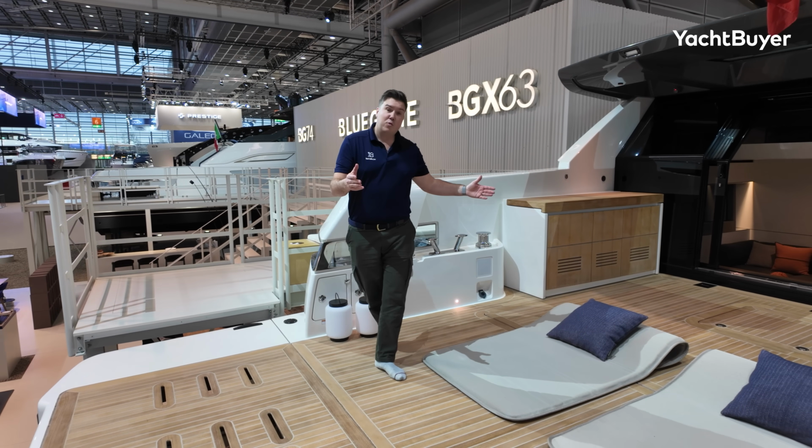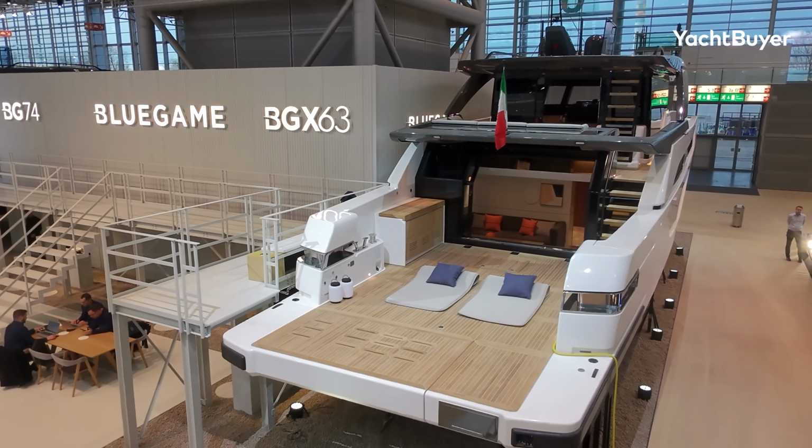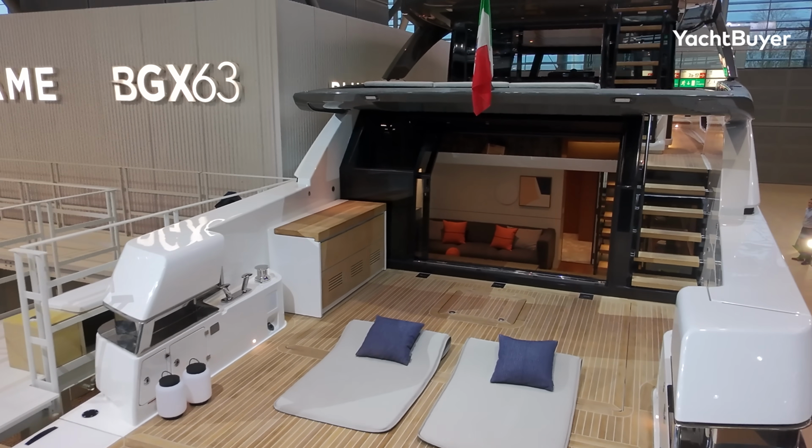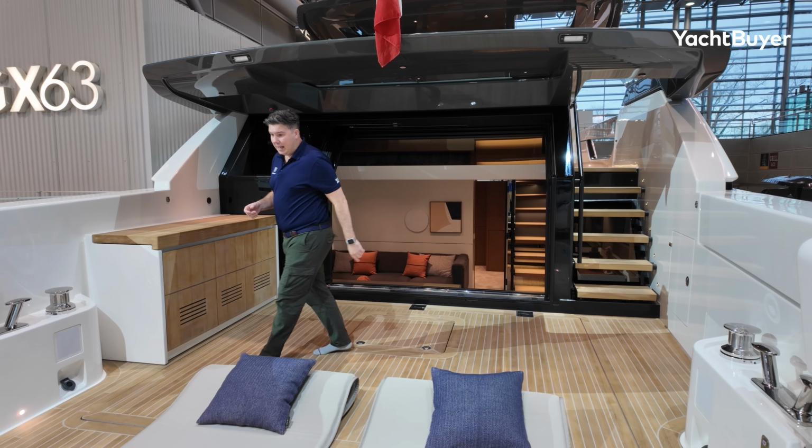Well, to me, this is why you'd be interested in buying this boat. This pretty unique in this sector, wide, flat, open deck. It is hugely spacious. It's also very flexible. That platform down there is hydraulic.